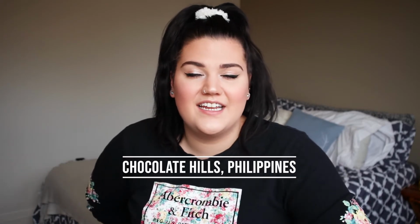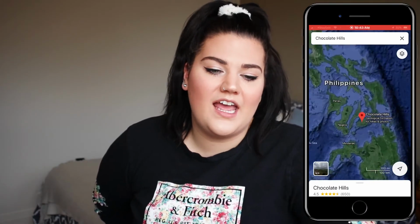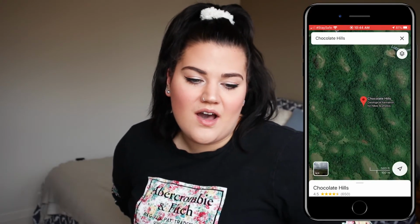Okay, so the next place we're gonna go over is called Chocolate Hills, and it's located in the Philippines, more specifically the Bohol Islands. And this is a place that I actually have heard of before. I have seen pictures of it, and it does look very interesting. So they call it Chocolate Hills for a reason. There are basically these mounds, but they're huge. They just look like mounds of dead grass.